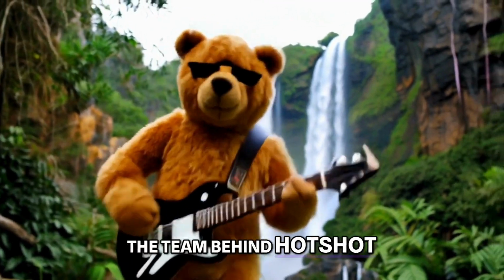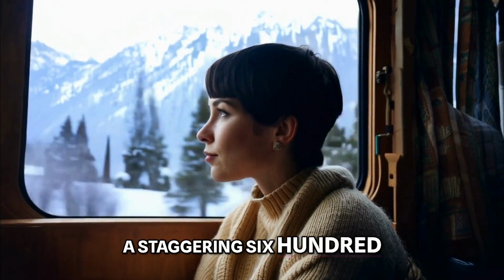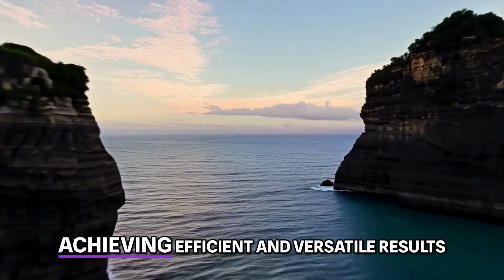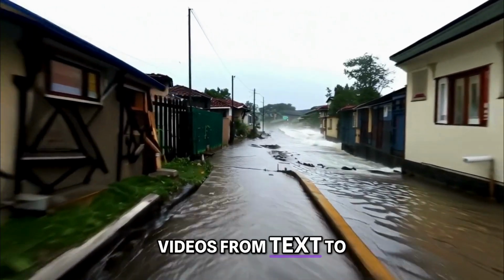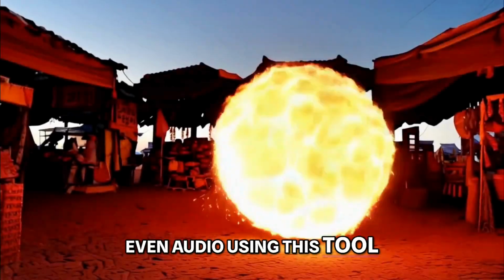The team behind HOTSHOT trained the model in just 4 months, using a staggering 600 million video clips and thousands of GPUs, achieving efficient and versatile results. Imagine creating entire YouTube videos, from text to video, and soon, maybe even audio, using this tool.